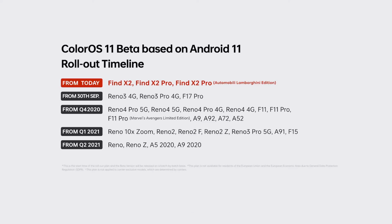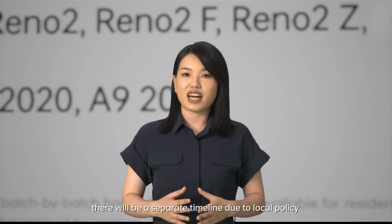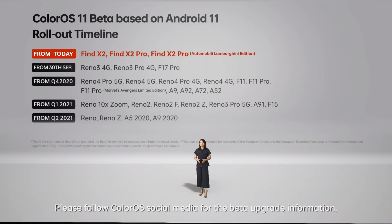This is just the beginning. We are not stopping from there. We will also have 22 more devices start to roll out from Q4 2020 to Q2 2021. There will be 28 device models in total available to upgrade to ColorOS 11. I know many of you might be excited to get on hand with ColorOS 11 now. Our beta version will start from here and roll out batch by batch. Also, for users in European Economic Area and European Union, there will be a separate timeline due to local policy. Please follow ColorOS social media for the beta upgrade information.